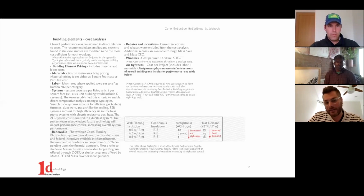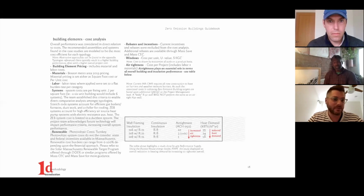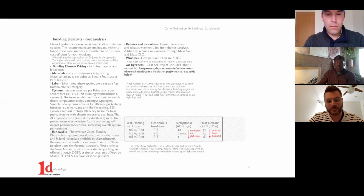Other elements that we analyzed were materials, which were based upon 2019 cost pricing. Labor, we flattened the labor rates over every single project in order to equalize that. So that's where bids may differ because of an understanding of labor and what it takes. Systems, we took those down and broke them to a per unit basis. Renewable energy, we did not include any of the incentives currently on the market just because they continue to evolve, and I think they've even changed since we started looking at this document. So it was fortunate that we left them out because otherwise our pricing might not have been as accurate as it shows. Windows, we did per unit.